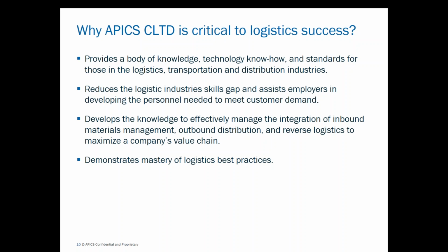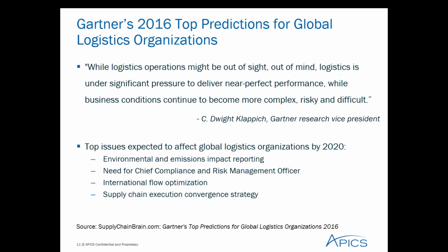And Lisa, Gartner, the research company, recently reported on the top 10 predictions for global logistics organizations. Would you tell us a bit about that? I would be glad to, Bob. So Gartner, one of the foremost American research and advisory firms, published a report in 2016 that indicates that more than 60% of surveyed companies indicate that expectations for a near-perfect logistics performance places increasing stress on organizations.